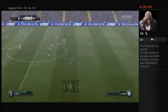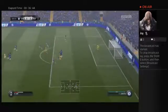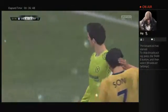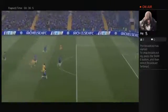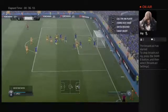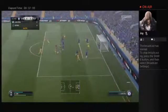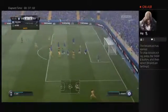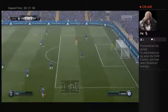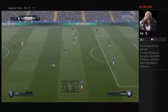Here's Harry Kane. Into the attacking third. Should be! Oh, well saved. Corner coming up. Ivanovic.